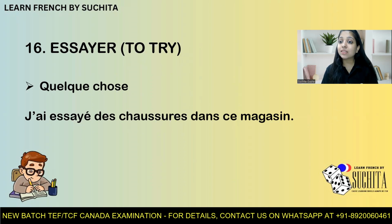I tried the shoes in this shop. Now, I tried. The verb is essayer. I have conjugated that verb in passé composé. So, j'ai essayé. And after that, I have quelque chose, something, des chaussures. So, you see, after the verb essayer, if you have something, des chaussures, then you do not add any preposition in between. Essayer quelque chose. J'ai essayé des chaussures dans ce magasin. I tried the shoes in this shop. Essayer quelque chose, to try something.